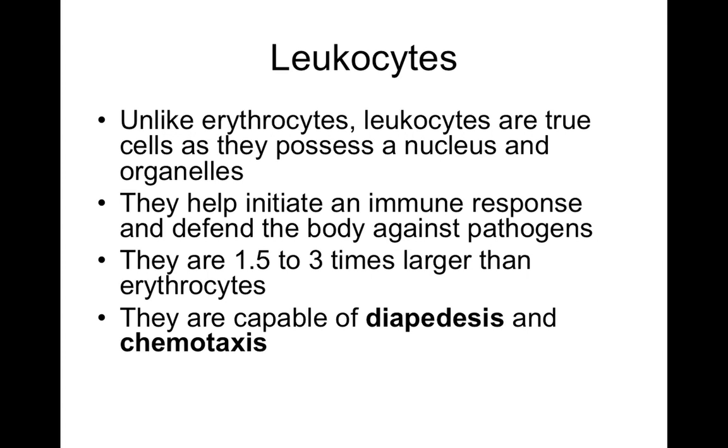So let's say you get an infection in your skin and you want leukocytes to leave your bloodstream and enter that infected tissue. What happens is that there are some inflammatory molecules released by the cells in that infected tissue. And what those inflammatory molecules do is they attract leukocytes from blood into the tissue. That's chemotaxis. And the way that those white blood cells leave is through diapedesis, where they physically squeeze between the cells that make up your blood vessel wall. They leave the bloodstream and enter that infected tissue. It's actually a really cool process.